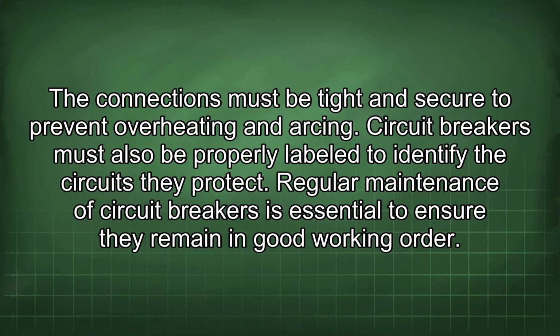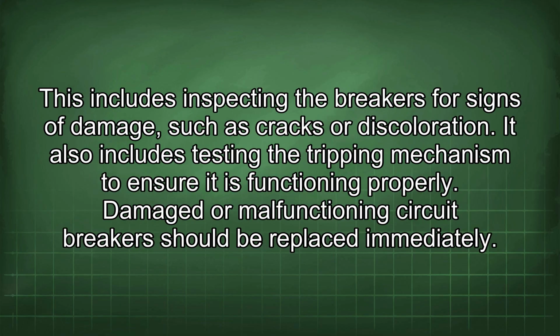Regular maintenance of circuit breakers is essential to ensure they remain in good working order. This includes inspecting the breakers for signs of damage such as cracks or discoloration. It also includes testing the tripping mechanism to ensure it is functioning properly. Damaged or malfunctioning circuit breakers should be replaced immediately.